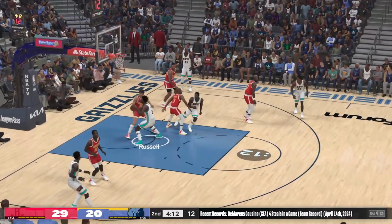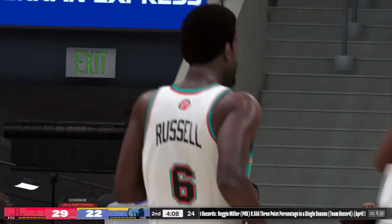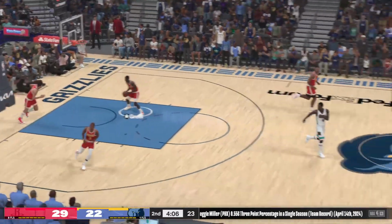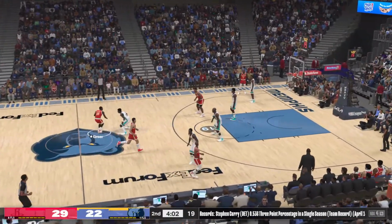To the paint, here's Russell. Right through the D for the layup. Russell's got his second bucket of the night. Beautiful call that time up the floor. The hard screen frees him up for the bunny.